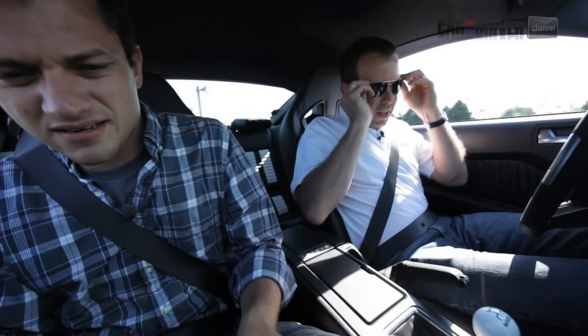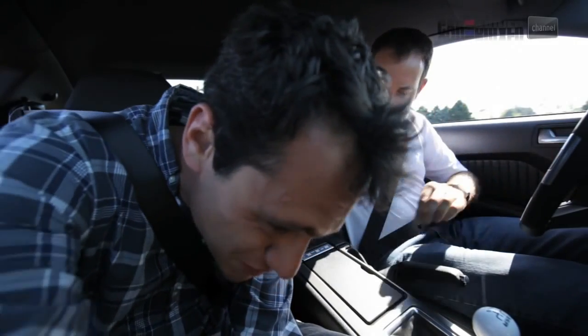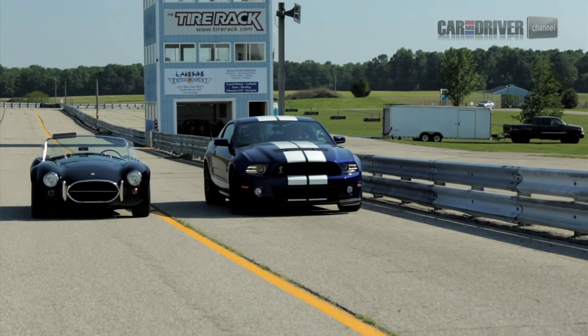So this thing, 662 horsepower. You think you can handle this? Oh boy, I hope so. Oh no. Let's go.